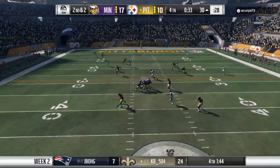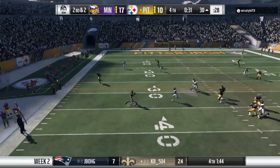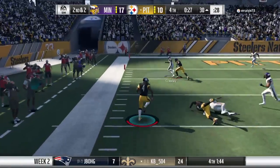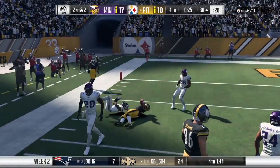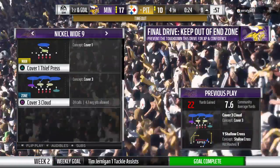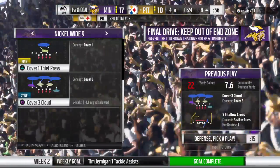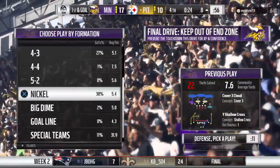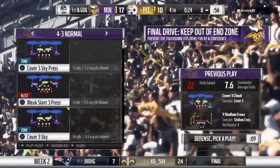Back to throw. Buying time to his left. Oh, he's got a little daylight. And he's brought down, but not before reaching the 8-yard line. Now hold everything here. We're going to get a timeout by the offense, as they'll stop the clock with 24 seconds to go in the game.